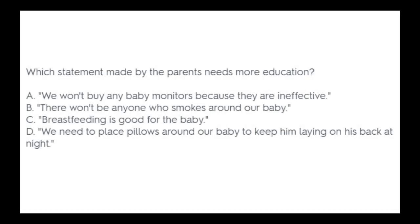Which statement made by the parents needs more education? A. We won't buy any baby monitors because they are ineffective. B. There won't be anyone who smokes around our baby. C. Breastfeeding is important for the baby. Or D. We need to place pillows around our baby to keep him laying on his back at night.